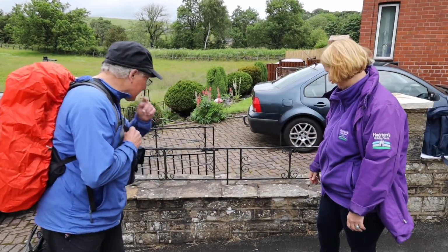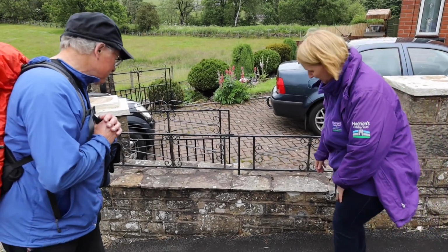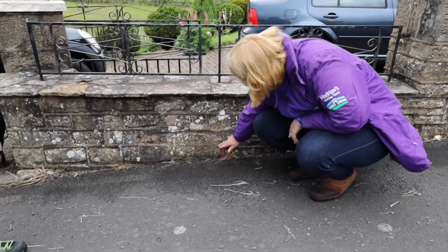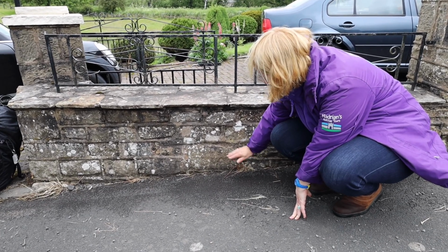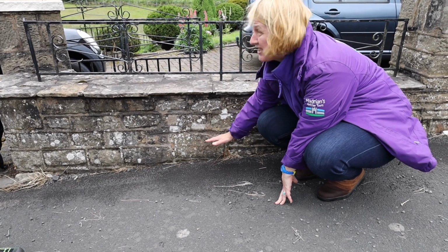Now this is interesting, Catherine. Can you tell me a little bit about it? Okay, so it's down here, right beside the tarmac. We haven't got the best lighting conditions today, but it's basically by the 6th cohort, the century of Lucius Suavis.